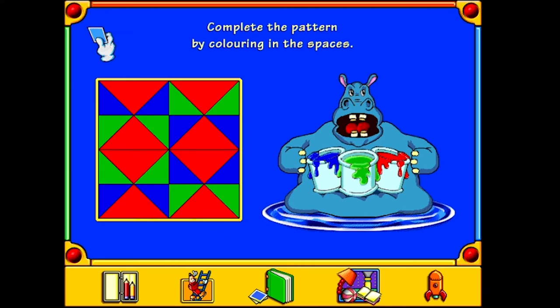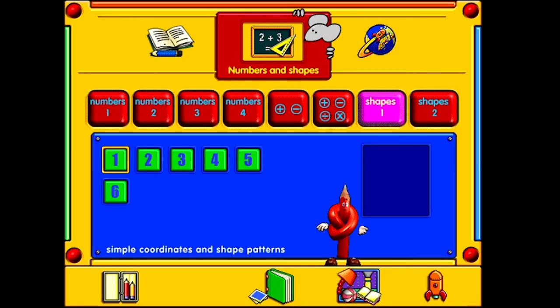Woohoo! You've won a sticker! Not bad at all. Hooray! Last category.